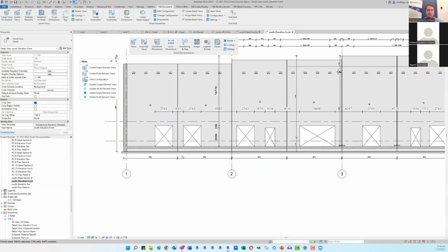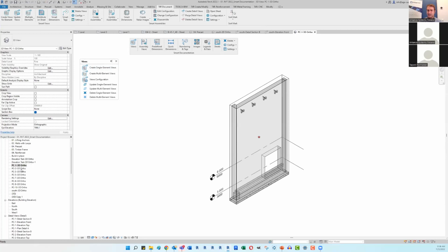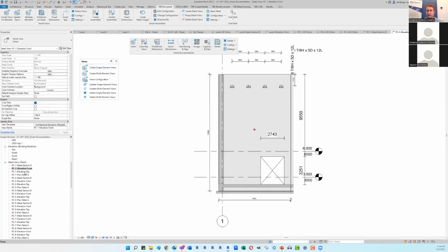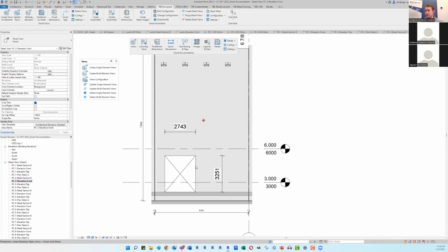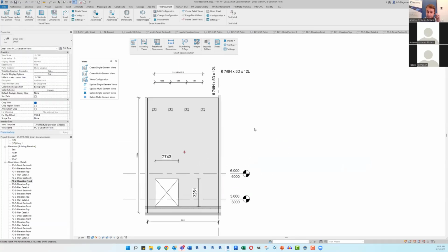Okay, so that was multi-element views, but you also have single element views. To save you all some time, I have used single element views for the same selection of walls before this webinar, and the result is right here. So I have all these individual 3D views. And then I have, of course, sections and elevations and so on. And again, they're all dimensioned according to the same dimensioning rules that I have.